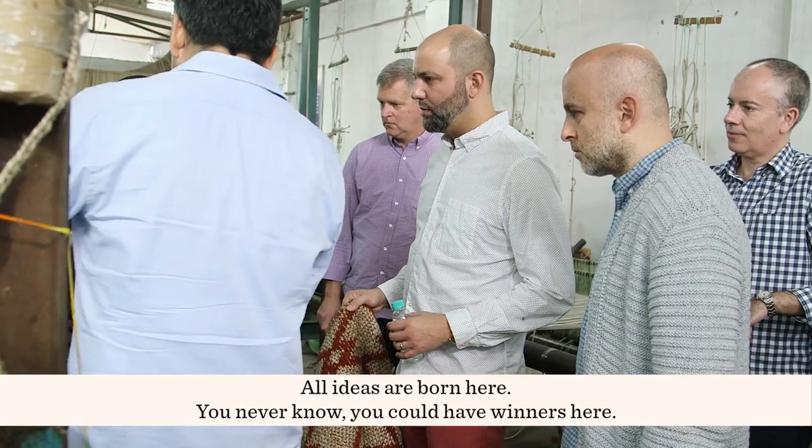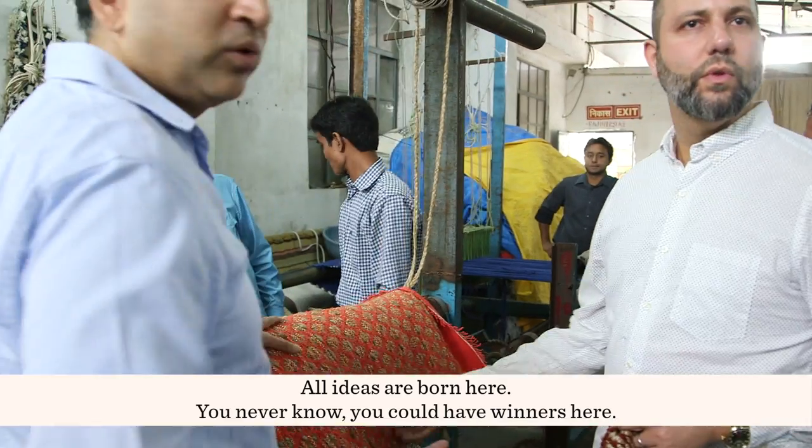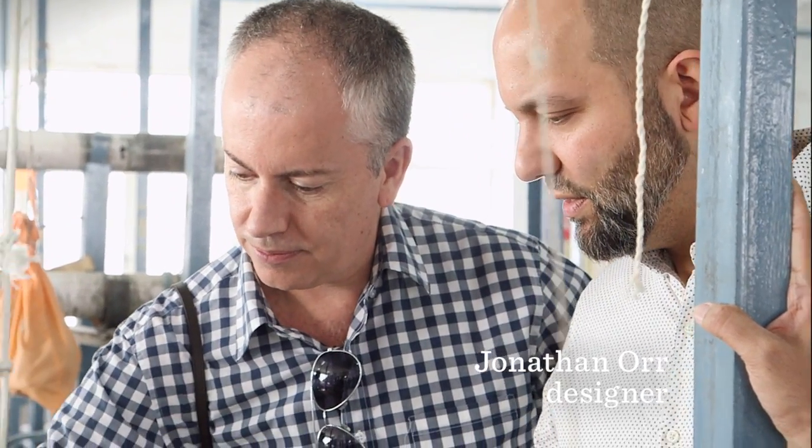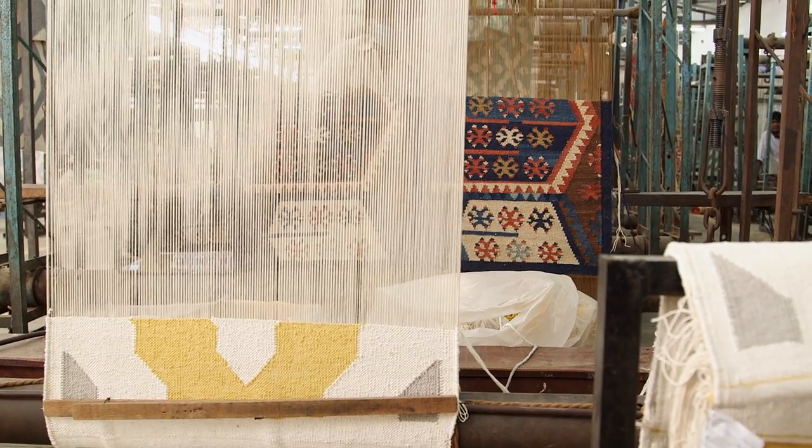All ideas are born here. You never know, you could have winners here. It's great looking. To see the whole process and all the steps it goes through is incredible. From the spinning to the weaving, and the next thing we'll see, it'll be in our stores or the catalog.